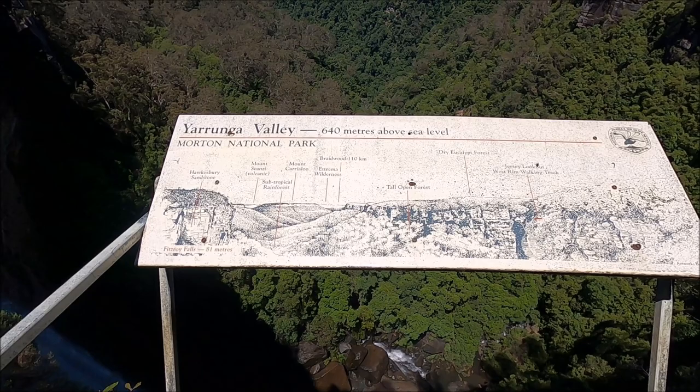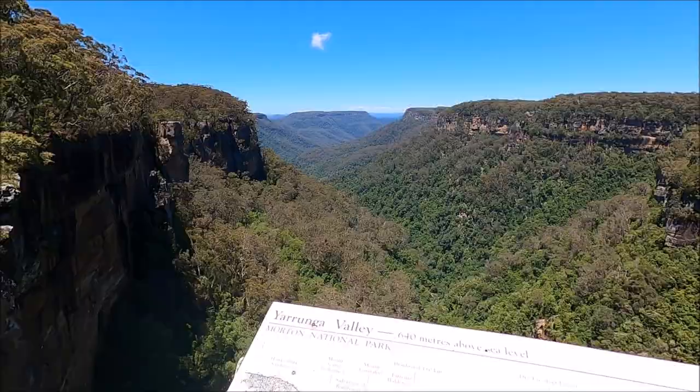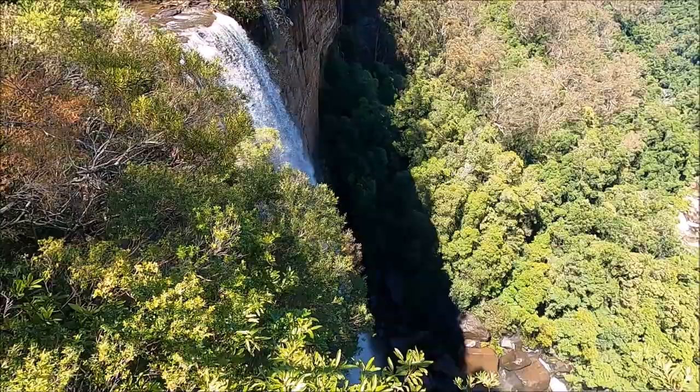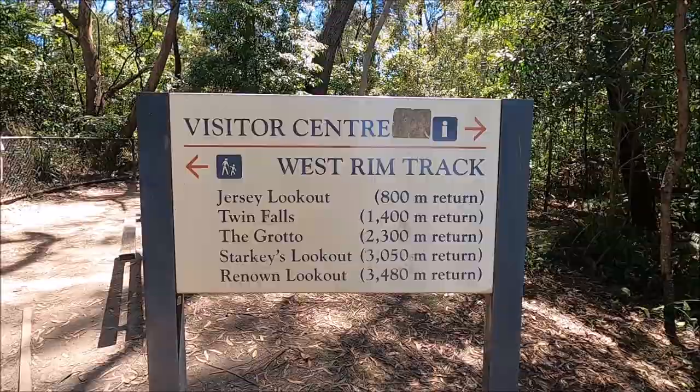Fitzroy Falls, 81 metre drop, and apparently 640 metres above sea level. Look at that stunning valley. There's another waterfall in the area called the Twin Falls. 1.4 kilometre return. So we might just go and check that out, plus a few lookouts on the way.